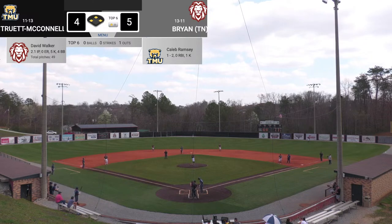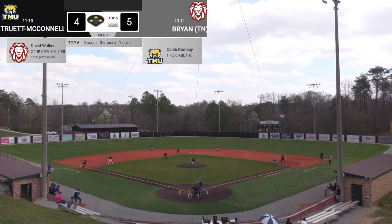So as we resume play here in the top of the sixth with the bases loaded, the corners are up, Lofton and Cullen even with the bag, the middle staying back for a ground ball double play. Here's a pitch to Ramsey. It's going to be in the dirt. Nice stop by Bradley Prince there.